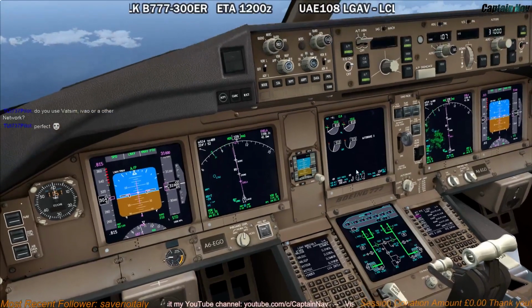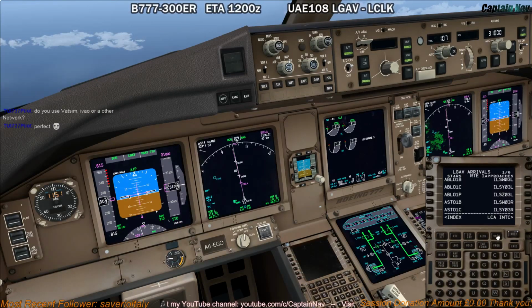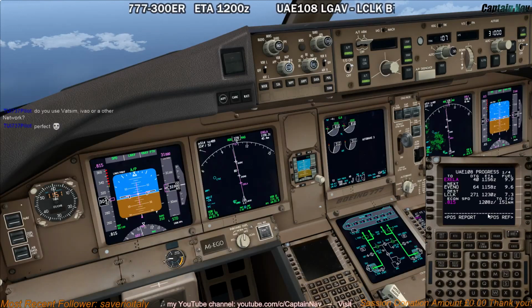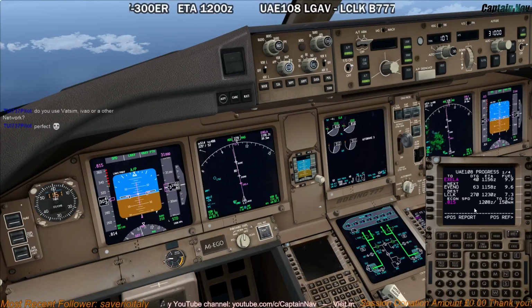So I'll come back on that. We'll see. It's hard to tell exactly where the midway point is. We've still got 270 miles. The route was maybe about 500 miles or something.